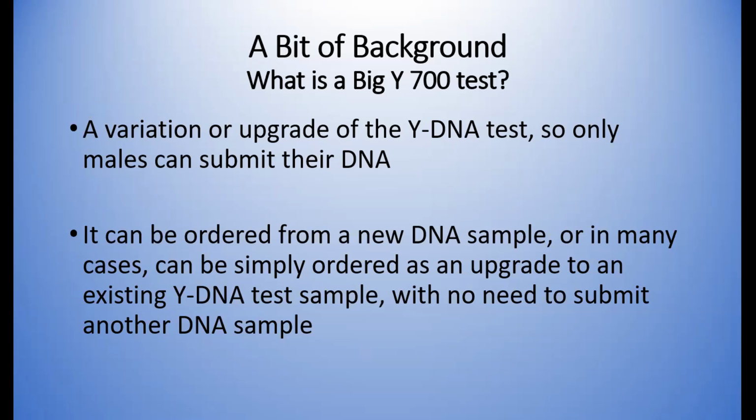Likewise, if I want to investigate a male line that's not my direct paternal line, for instance, my Parke's grandmother was a Bankston, and I wanted to learn more about the Bankston line, and I have done this. I had a couple of Bankston male cousins submit their DNA. So, as a male, the only DNA you can submit for a Big Y test or a Y-DNA test is your own, for your own paternal line. But you can be involved in other projects, and of course, females can as well. So it's a little restrictive, but not that much. There's always a way to get in.